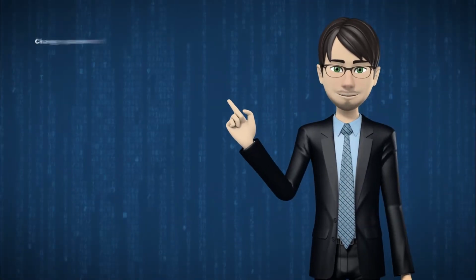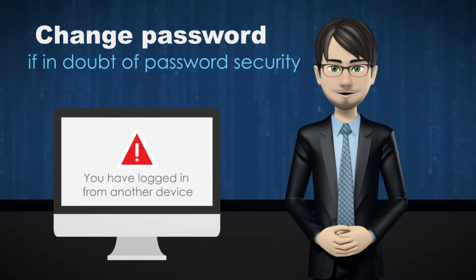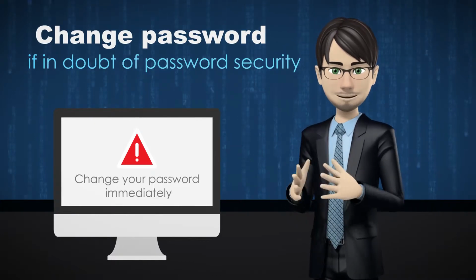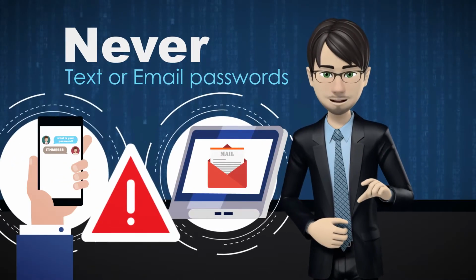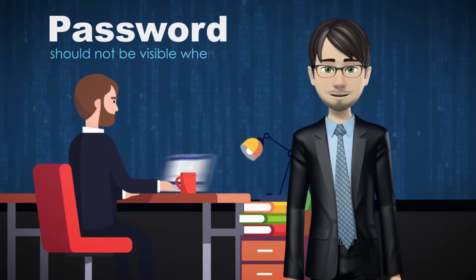If the security of a password is in doubt, for example, if it appears that an unauthorized person has logged into the account, the password must be changed immediately. Passwords should never be transmitted in clear or plain text, email, text message, or any instant messaging service. Passwords should not be visible when being entered, with the exception of the last character. They should appear like this.